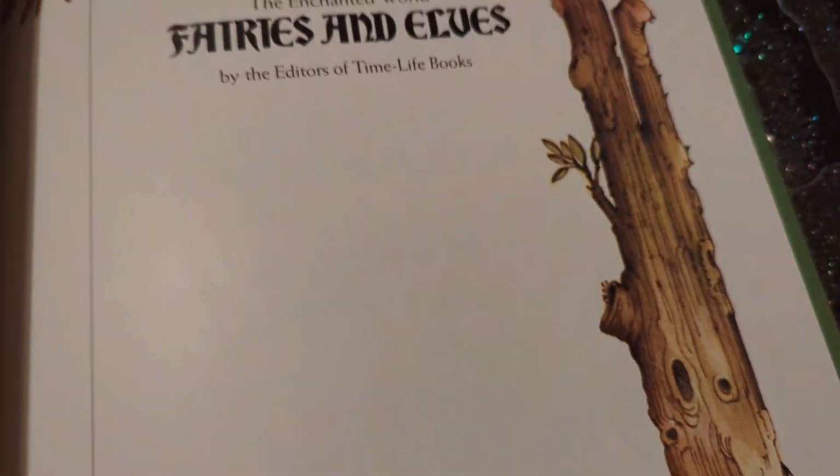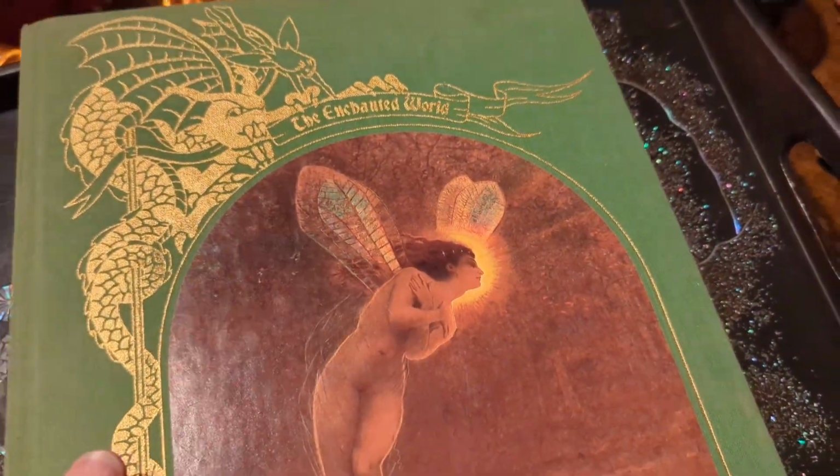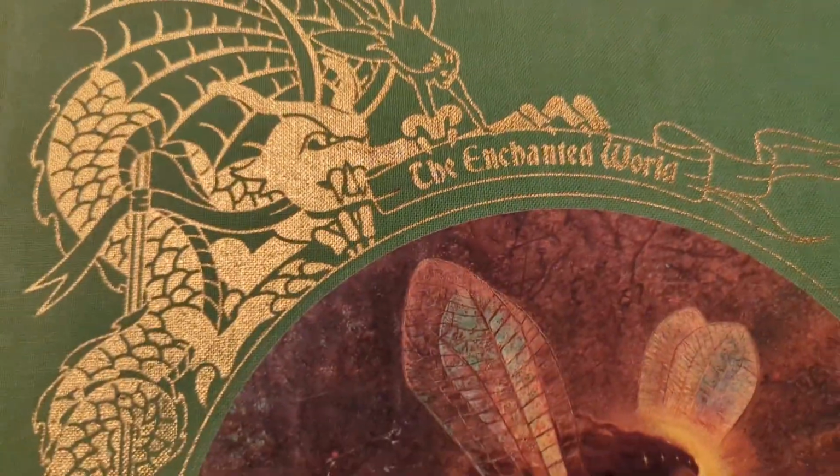Look at this picture, y'all. I'm not going to spend too much time on it, but look at them. Oh, I love these books. I think I still have one from when I was growing up. I think mine is Wizards, if I remember correctly.